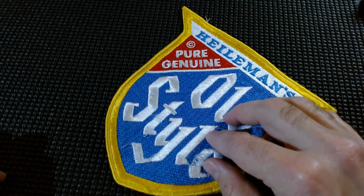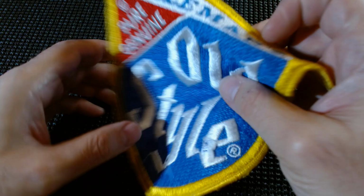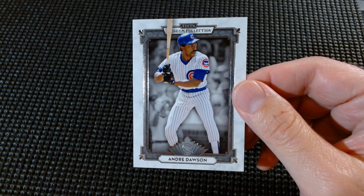And don't adjust your screens, people. My camera is set up specifically to show these cards. And so first I'm going to recap what we got from eBay. Some of it is Topps, but there's one, Topps Museum Collection 2014. Picked this up from eBay.